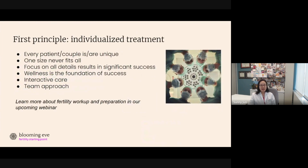Whenever any patient or couple walks in, we provide individualized care. And this is a team approach. We always say it takes a village to raise a child. It takes a village to create an embryo. It takes a village to have a live birth. And so we are very conscious of this, and therefore a team approach is taken, and every part of the patient's care and the team is invaluable. Next slide.